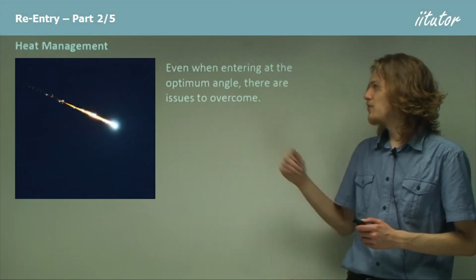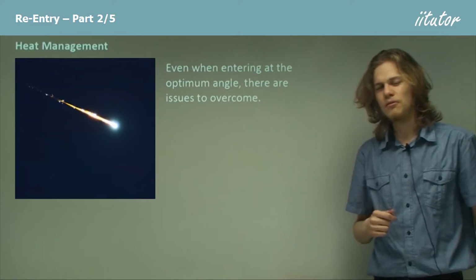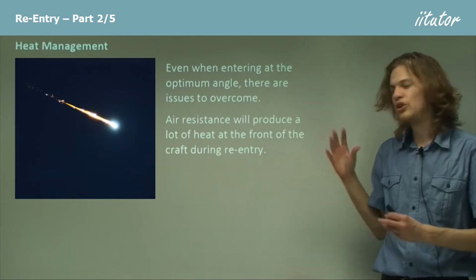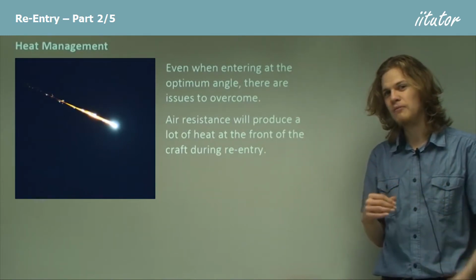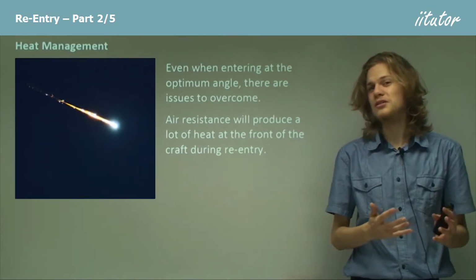Now, even when entering at the optimum angle, there are a lot of issues. We have to figure out how to overcome them. So air resistance will still produce a lot of heat, right? Either we bounce off or we get air resistance and a lot of heat as we descend.